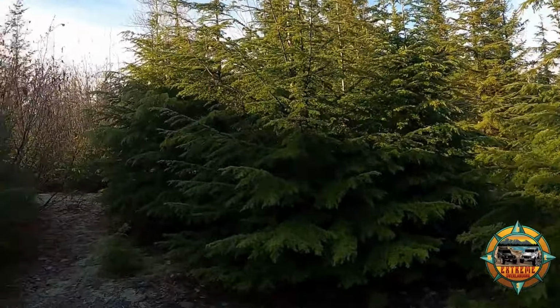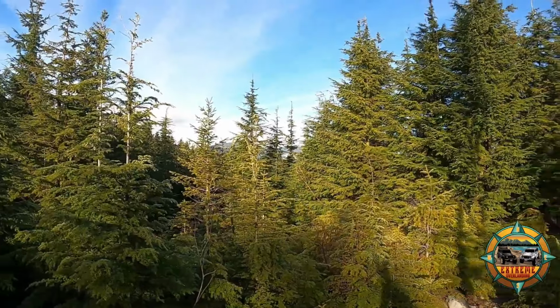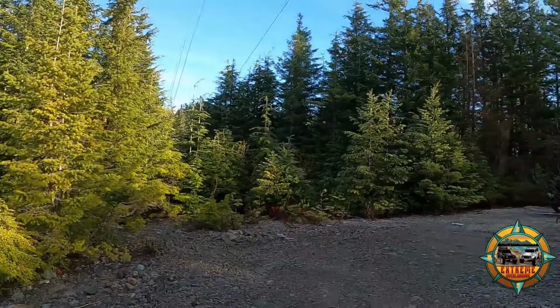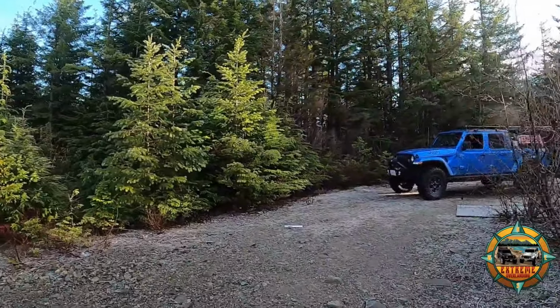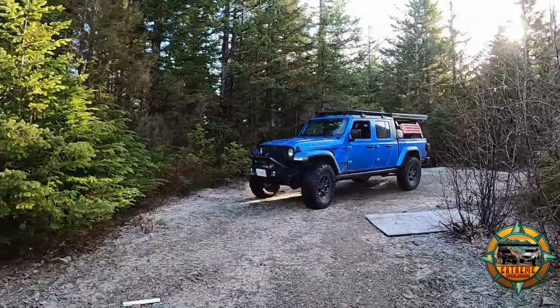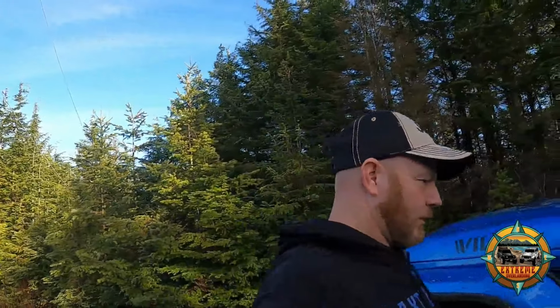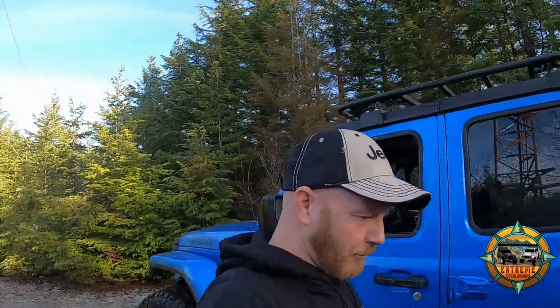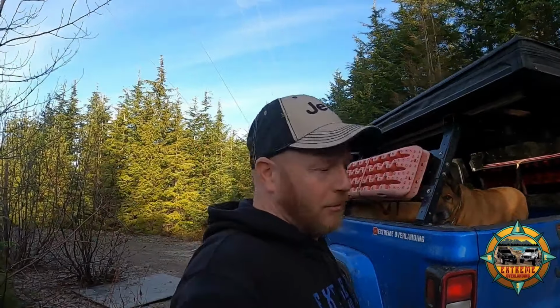Yeah, I think this is pretty much the highest point on this mountain. I think we're right around 1,000 meters. So it's not a super big mountain, at least not in BC terms anyways. Yeah, check that out. Let's go continue exploring, see if we can find this ramp rock. I don't think you're an overlander until you actually park on that. And go check out the couple little lakes that are up here.